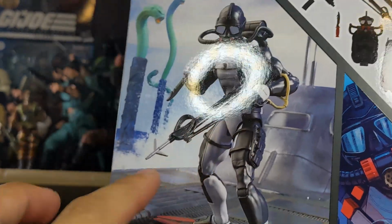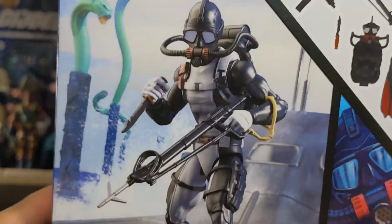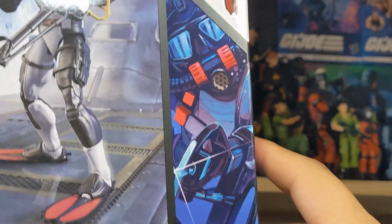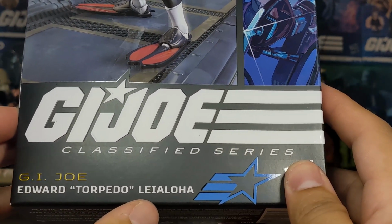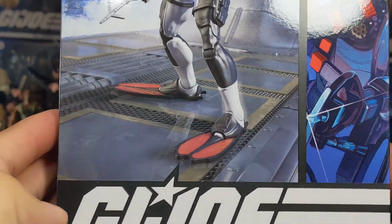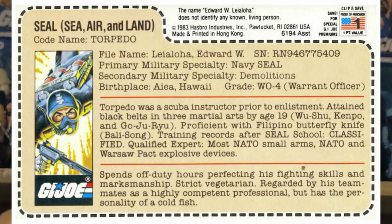There is Torpedo on that submarine that we mentioned in the shipwreck review. We have the accessories there at the corner, G.I.Joe classified at the top. A very nice portrait or art of the character. We have his full name down here. As you can see, his name is Edward Leialoha. I hope I said that correctly. Torpedo is his nickname, and Torpedo is a Hawaiian citizen, at least I think that's what the file card says on the vintage one.